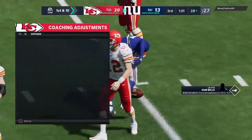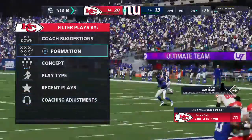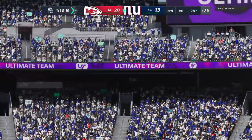Well, Brandon, there's no question who they're going to look to on 3rd and long, but you can bet this defense knows that as well, so they're getting blanketed downfield. And this ball winds up being intercepted.